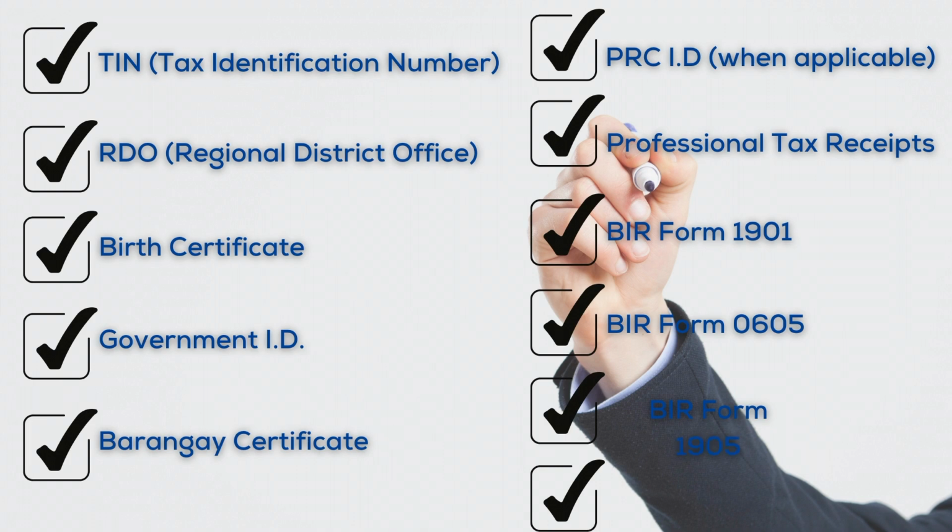10. BIR Form 1905. You'll only need this if you need to change your RDO location. 11. Books of accounts. Freelancers only need 2 books of accounts, journal and ledger.